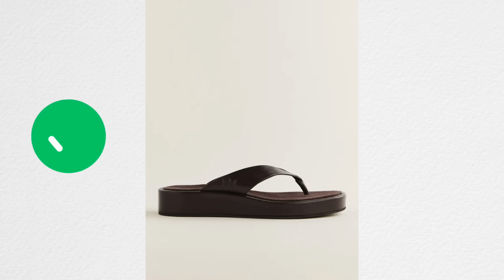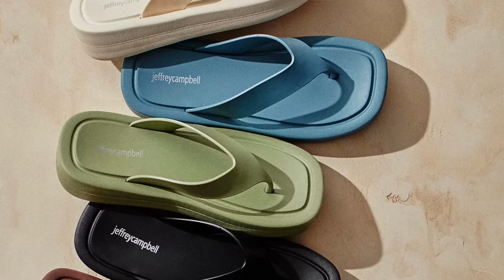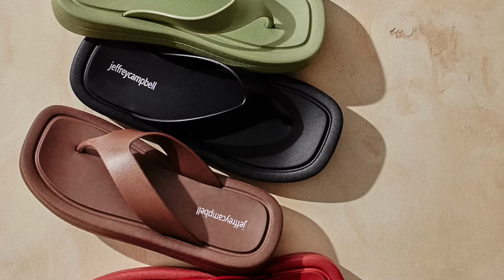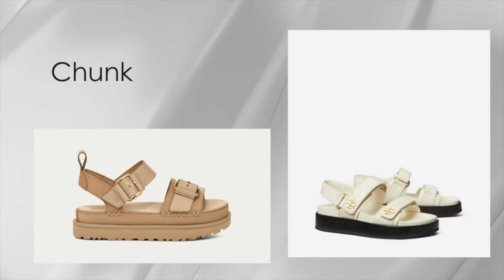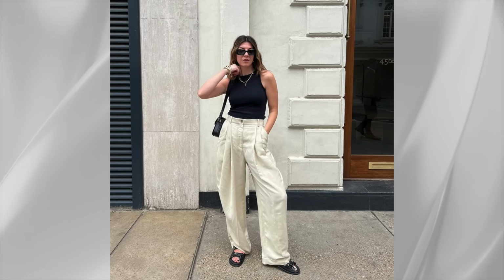What's more on trend in this platform flip-flop category are going to be the minimalist, more basic shoe, not so much a big blingy strap with a bunch of jewels on it. There are several trends that have come back around since the 2010s, but this is just not one of them yet. Now, not to be confused with some sandals that also got really big last year, which are the platform and the thick straps like I'm showing you on the screen.